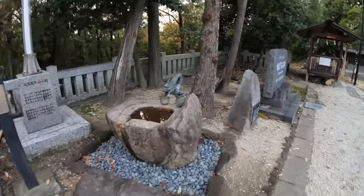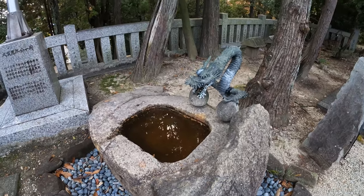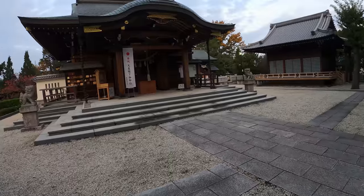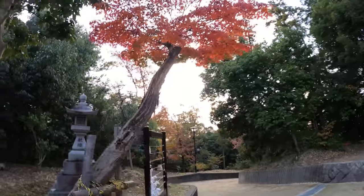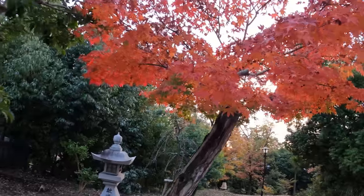And I also really like these dragon water fountain things here. So it looks like it's not running right now, unfortunately. Very cool. I've lived here all these years and it's my first time coming here in the daylight. Fall leaves in Japanese is called koyo. Here we go, we found some. And let's see how close we can get with the GoPro and the stick.